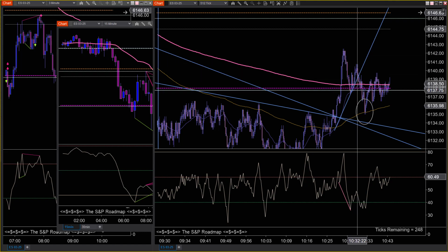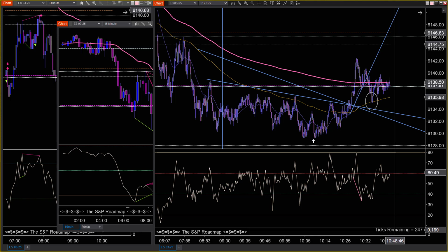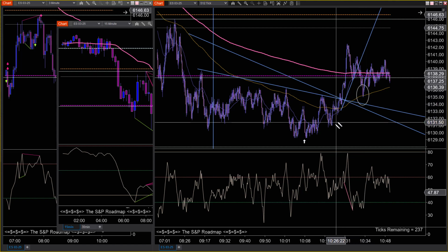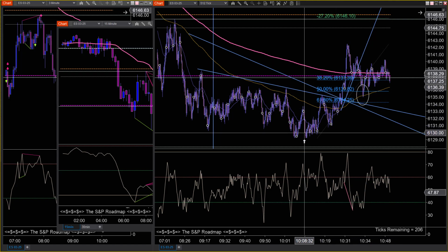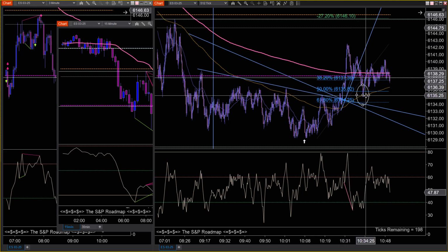But in this case, we got a pullback, and the more prudent level to try, or the more conservative level to try, the less aggressive level, was that textbook 50% retracement, or nearly a 50% retracement. Yep, 50% retracement of the leg that breaks out, and it happens to line up perfectly with the 200 and this previous swing in the market.